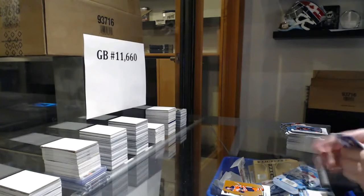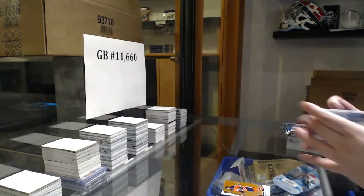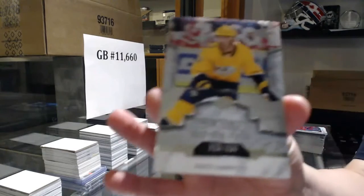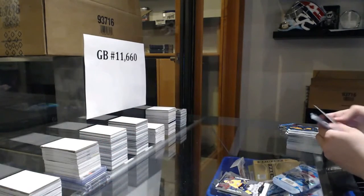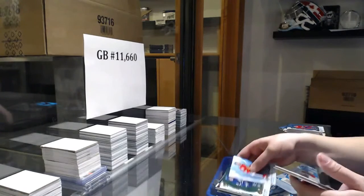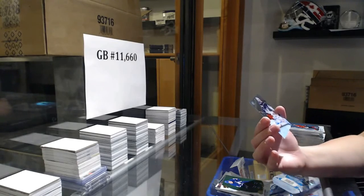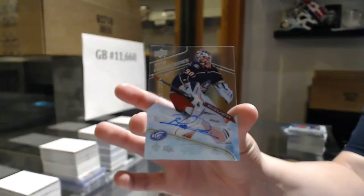Orange for the Oilers, Connor McDavid, and rookie relic jumbo jersey number to 199, Cody Glass. Green for Florida, Jonathan Huberdeau. Exquisite rookie number to 399 for Nashville, Dante Fabbro. Green for Toronto, Mitch Marner. And Pima 23, I just had to make you wait a little bit. Number to 399, Ice Premier's auto for Columbus, Elvis Merzlikins.